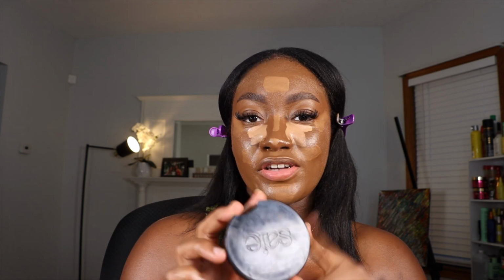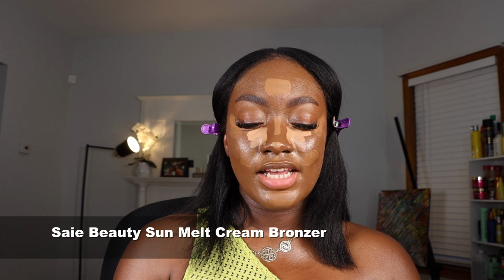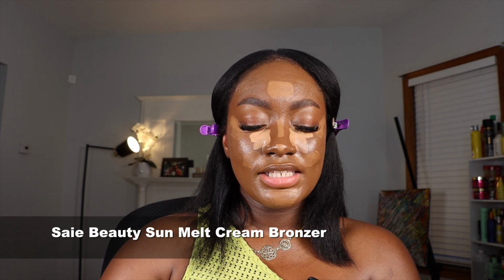So I'm gonna wait for this to dry a little bit. While I'm waiting, I do like to go in with my bronzer. This cream bronzer right here is Chef's Kiss. This is the Stay Beauty Sun Melt bronzer. This is the shade Deep Bronze.